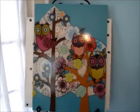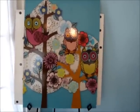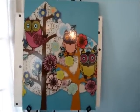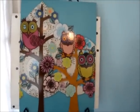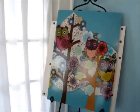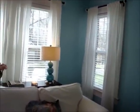I purchased this at IKEA, and even yesterday I thought it was very childish, but I came up with a really good idea to use it, so that's going to come in well with my bookstore. Anyway, so this is the living room. Oh, the sun is coming out.